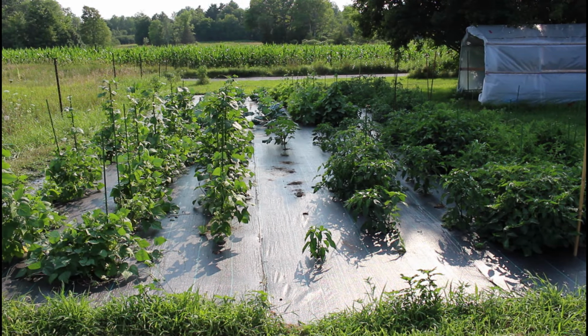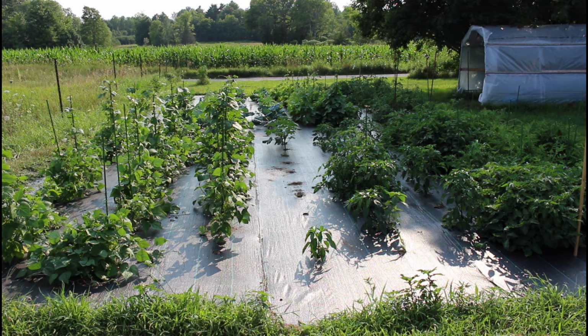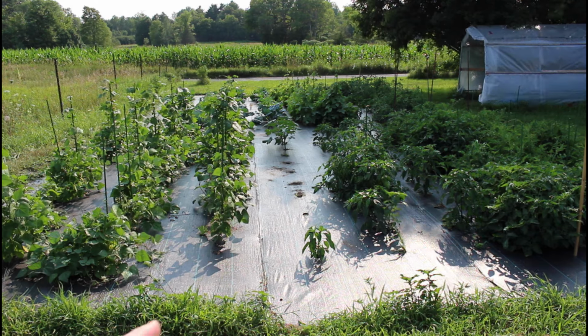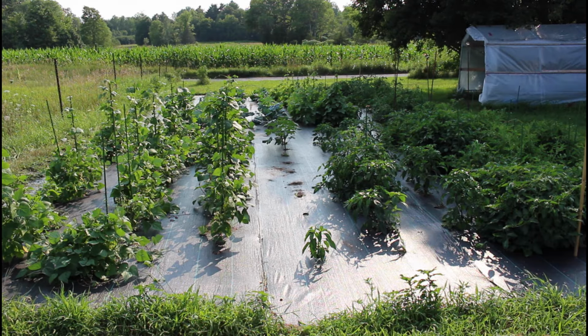So this is it, guys. This is our garden. We didn't do as much this year as we did before, but we did expand this bed. This ground cover has turned out to be fantastic. I love this. Love, love, love this. There are a few holes here that I have pulled weeds out of, but that's the only place we're getting weeds, is right out of the holes.